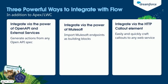There's this thing called OpenAPI and external services. A lot of companies out there that provide web services make a spec available. It's a description of their APIs, and the standard for that is called OpenAPI. These are basically text files sitting there on their website. And you can import that into your org and it will generate all of the actions that make those web callouts. That's very powerful.